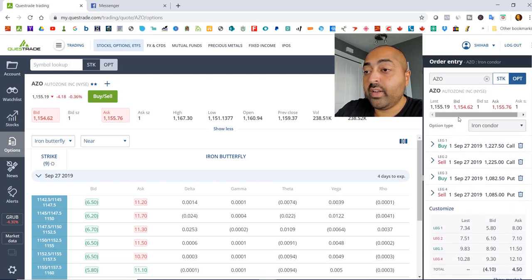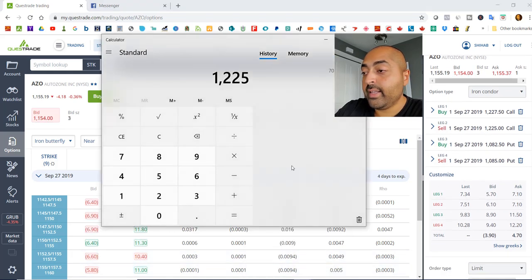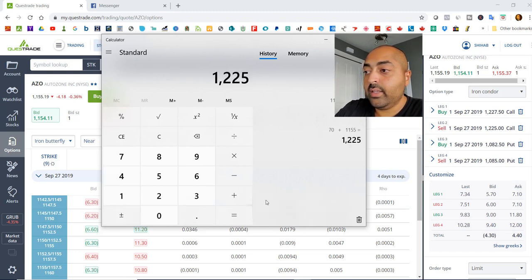All right, so it's trading at 1155.19, so very close. Am I exactly at 70 points? So 1155 minus 70 is 1085, plus 140 is 1225. So 1225, 1085, 2.5 wide, 2.5 wide. All right, let's go for it.